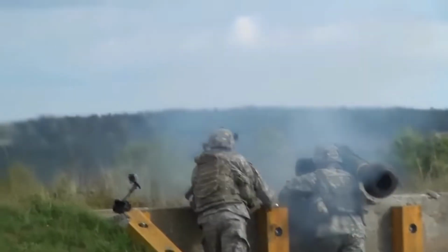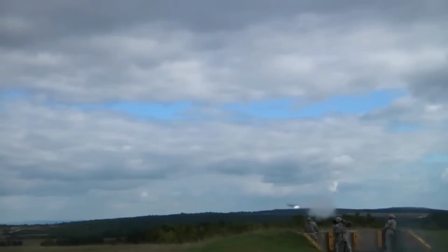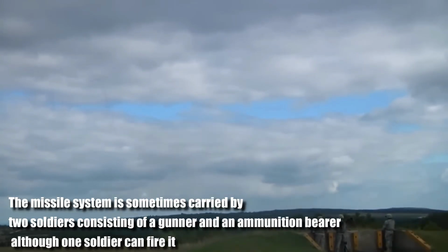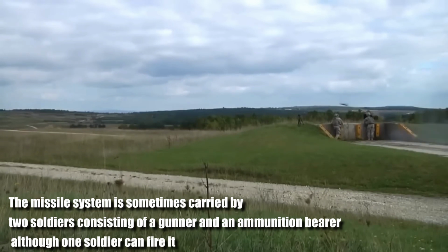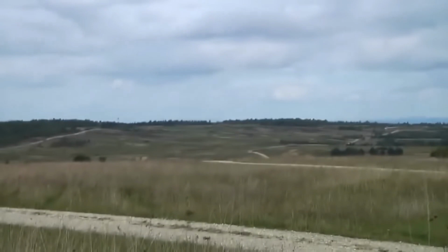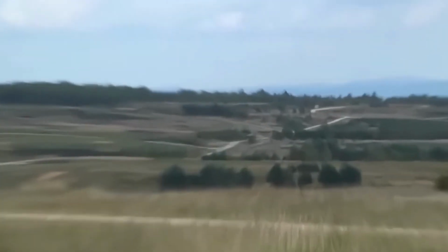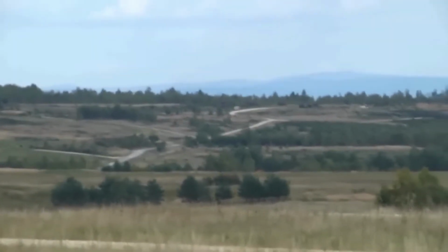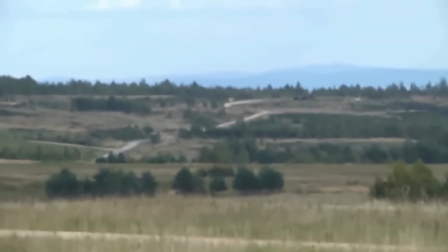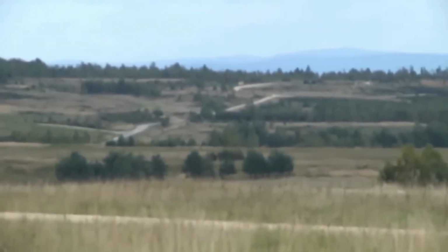The Javelin missile has been used in a variety of conflicts around the world and has proven to be a highly effective weapon in the hands of well-trained military personnel. The missile system is sometimes carried by two soldiers consisting of a gunner and an ammunition bearer, although one soldier can fire it. While the gunner aims and fires the missile, the ammunition bearer scans for prospective targets, watches for threats like enemy vehicles or troops, and ensures that personnel and obstacles are clear of the missile's launch backblast.